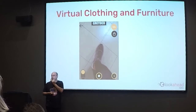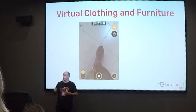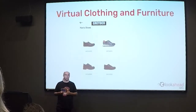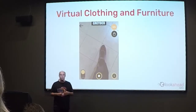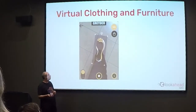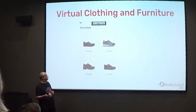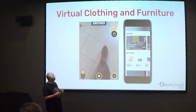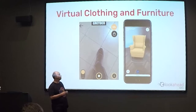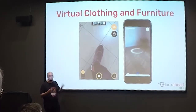Virtual clothing is a really great practical application of AR. This one is showing just trying on shoes. So they're basically doing foot tracking and then allowing you to try on different shoes. Personally, I think I still want to go and try on the shoe. But this, I think, is almost one of the killer apps for this type of AR. It's just a perfect application.